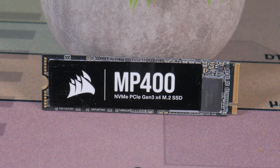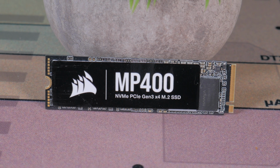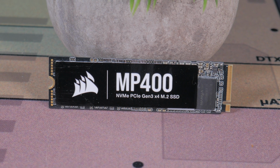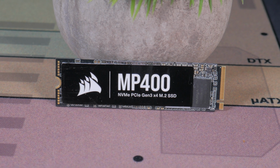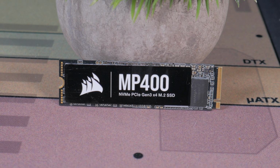1TB is plenty for your OS, applications, and a decent-sized games library, but again, upgrading storage is very simple to do in the future, which can be in the form of an SSD or even a large mechanical drive if you need a lot of mass storage.